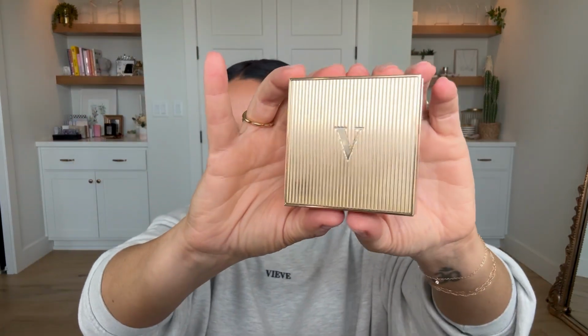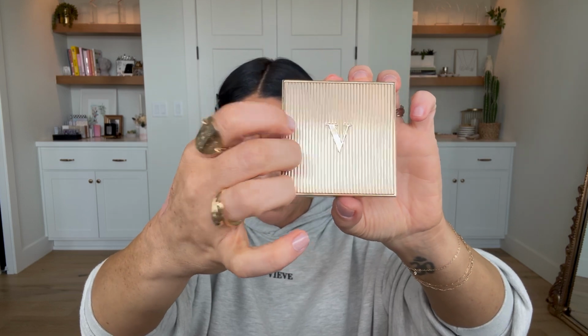And I love the packaging. I would say the packaging of these products, if I was to ever have a makeup line, I would want it to look like this. It is beautiful. Look at this powder. Is that not beautiful? Everything is stunning. That's probably one of the things that drew me to it in the first place, to be honest. I love the packaging, and I'm a very aesthetic person. Give me all the beautiful packages.